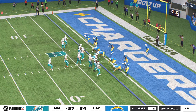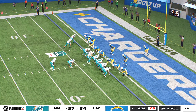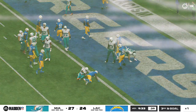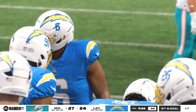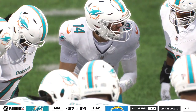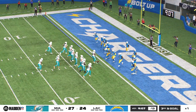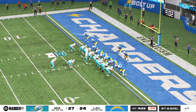Come a little closer. Here's 2nd and goal. One more time, it's Achane. And no signal as of yet. And none forthcoming. He is stopped short. And now it's 3rd and goal. And after that short run, puts them a little bit closer to the 1st down marker. And they're going to need to create more running room on the ground if they plan on extending this drive.